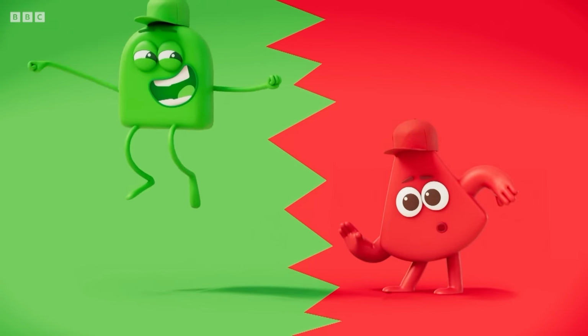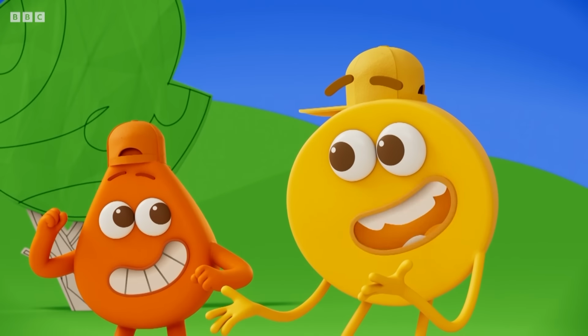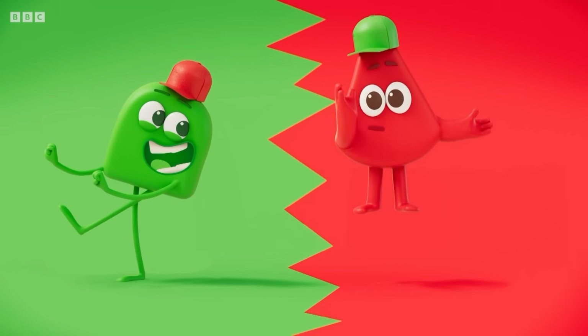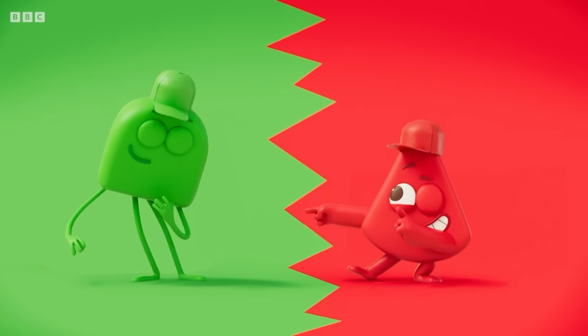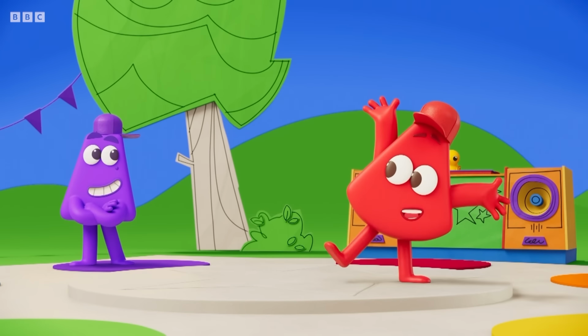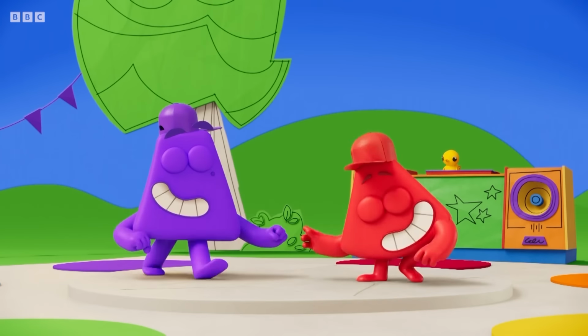Wow. Their two colours really stand out. They look so bold together. They're opposites, but they do go well together. Oh, about time.